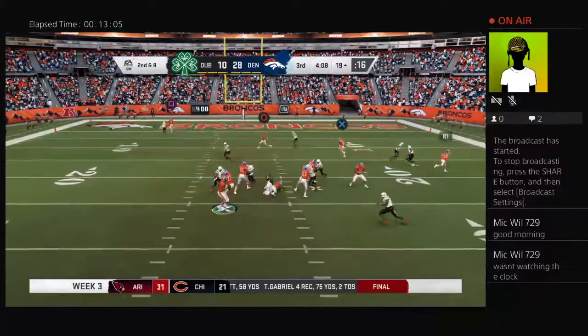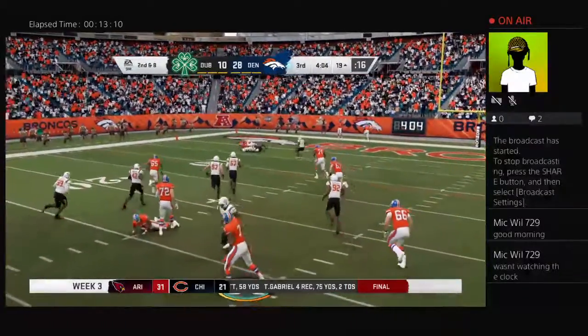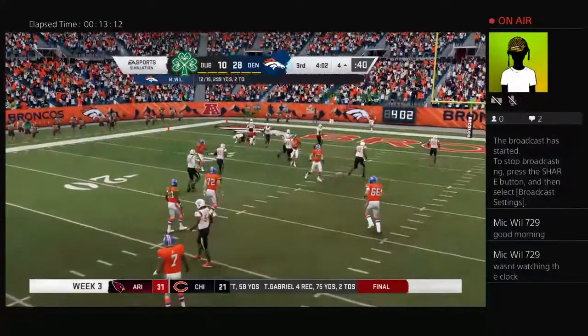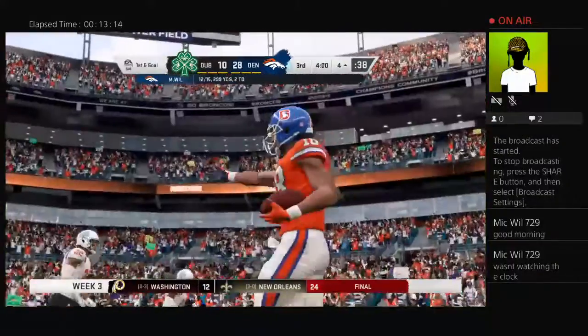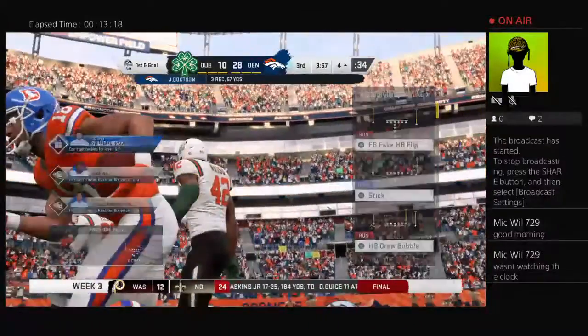Here's 2nd and 8. It's hauled in by Dodson. And all the way down inside the 5 to the 4. That gain of 15 gets him on the doorstep, 1st and goal.